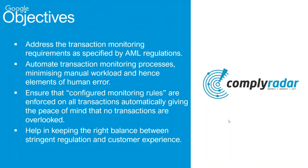Let's go. So at the end of the day, the objective is to address the transaction monitoring requirements as specified by AML regulations. I just wish to distinguish here that AML as a process typically has the onboarding part and the ongoing transaction monitoring. Yes. What we do from our end is focus only on the ongoing monitoring part. We don't handle the initial onboarding process, and there are a number of solutions which handle that part. Agreed. We typically communicate with these systems because we need information from them, but we don't handle the initial part. Okay.